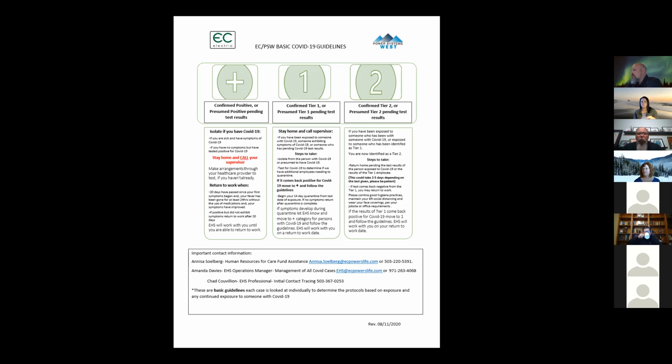So we go through that all when we're talking to them. And we also go through the process of determining if they had any close contacts, because part of EC's policy is identifying our tier 2 exposures. And for EC company, our tier 2 exposures are the individuals that have had close contact with our tier 1 individuals. So I'll go back to an example we were talking about earlier. We have the journeyman that's at the desk. He's reviewing the plans with maybe an apprentice that's 6.5 feet, 7 feet away.